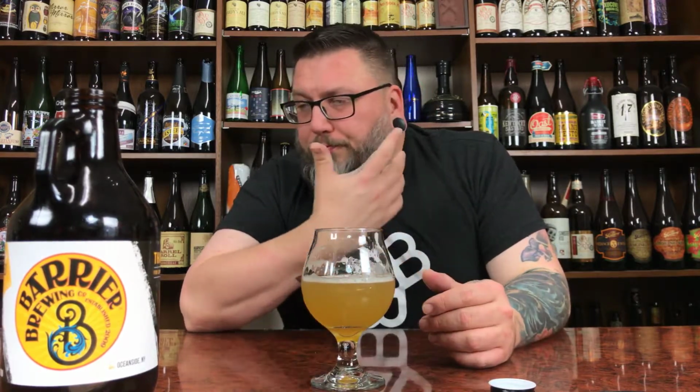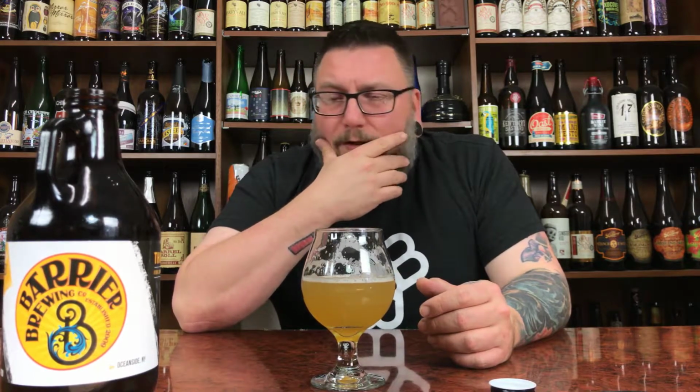Definitely drinkable. Definitely chuggable. Nothing too over the top, but at the same time, nothing too crazy. I dig it. I'd like to try it straight from the source to see if there's any kind of variance to it. I feel like there is a bit of time on this. There is a bit of age on this.